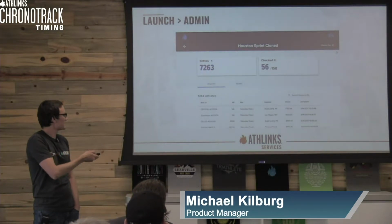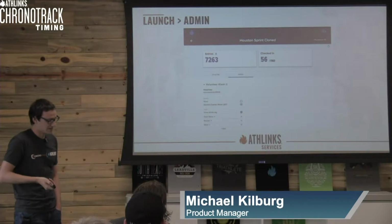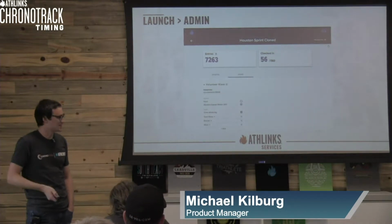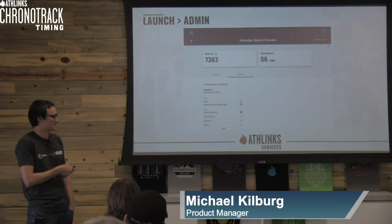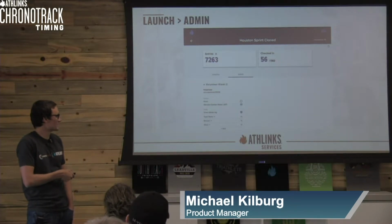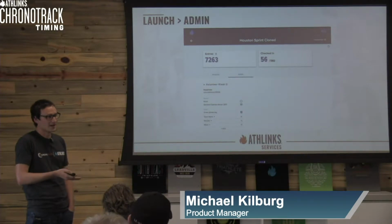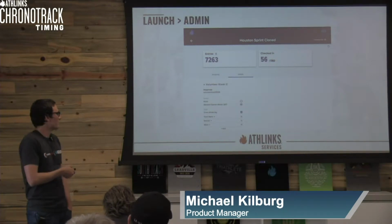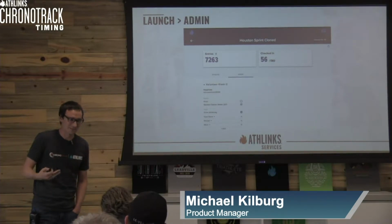If you click on the kiosk tab, this is the view you get. This is where you can customize your kiosk settings. Right now we're just showing the volunteer kiosk. You can close this up, and underneath it you can also customize the athlete kiosk settings and the announcer kiosk settings. But the volunteer kiosk is the main thing you would use for dynamic bib assignment.